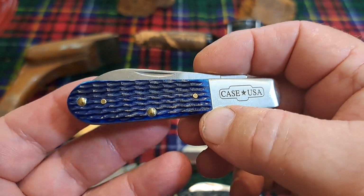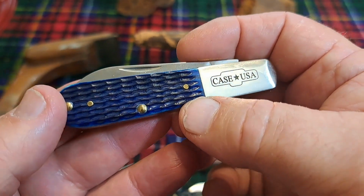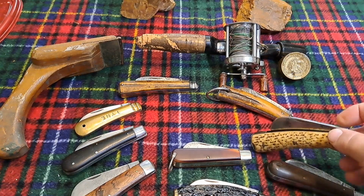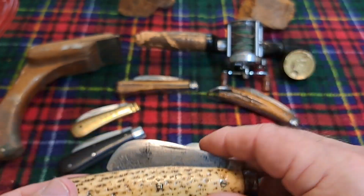But there's one that'll probably exceed both the age and the durability of this knife right here, and that is the pruner. That's right, guys, a pruner. Kind of hard to believe, isn't it? We're going to talk about that.